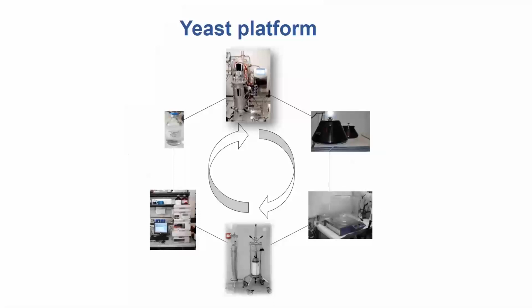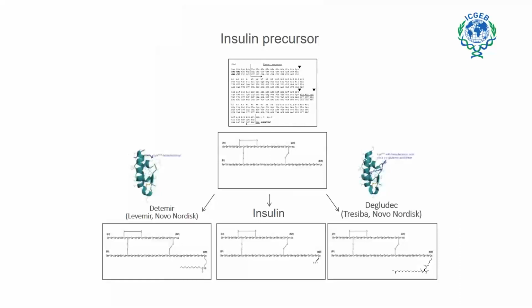For example, this is the yeast platform that we developed for the production of the insulin precursor. Insulin, why? Because maybe you saw in the first slides that WHO proclaimed that there is a pandemic of diabetes, and almost 400 million people will be affected by diabetes, with most of the increase in developing countries. So there is a huge need for insulin. We produce it in yeast as an insulin precursor, and from one molecule we can finish with three different products: short-lasting insulin, or two chemically modified long-lasting insulins called Detemir and Degludec, whose originators were developed by Novo Nordisk, a Danish company.